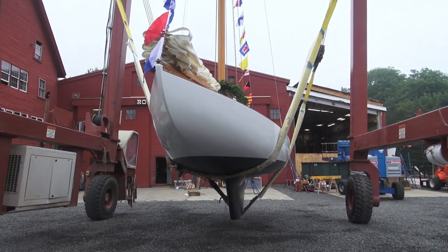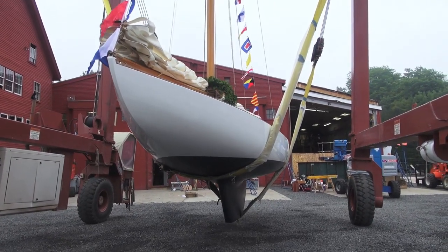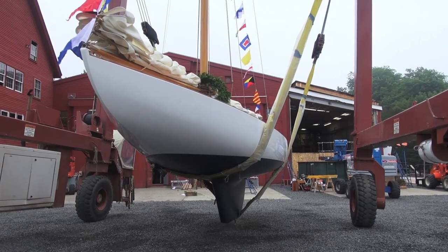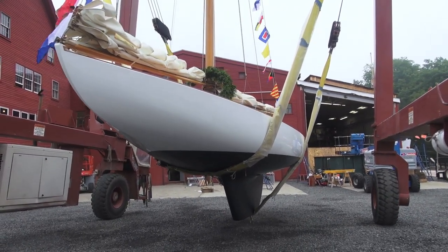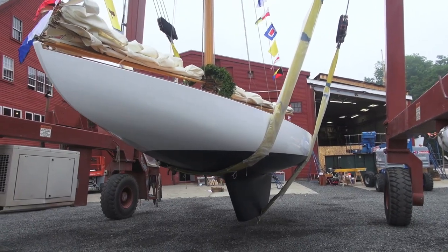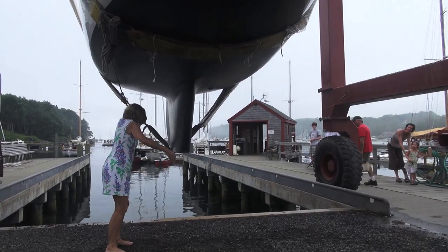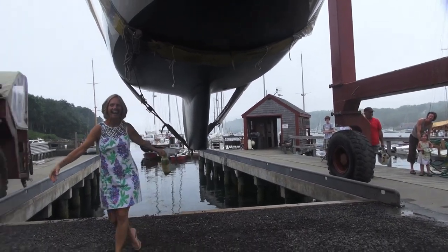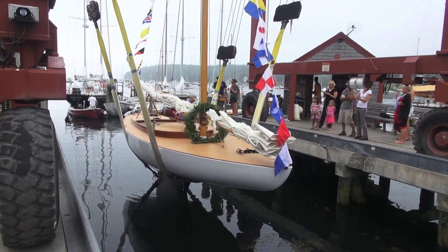We designed a full keel for it. This was originally a keel centerboard, and in the case of the Buzzards Bay 15s, which is a very similar, smaller boat, Herreshoff designed a full keel, which was Maynard Bray's Flicker, and it was a very successful adaptation that was less of a racing boat, more of a cruising boat. And this boat's being built for a couple who's going to be predominantly cruising, so we decided to adapt it for the full keel as well.